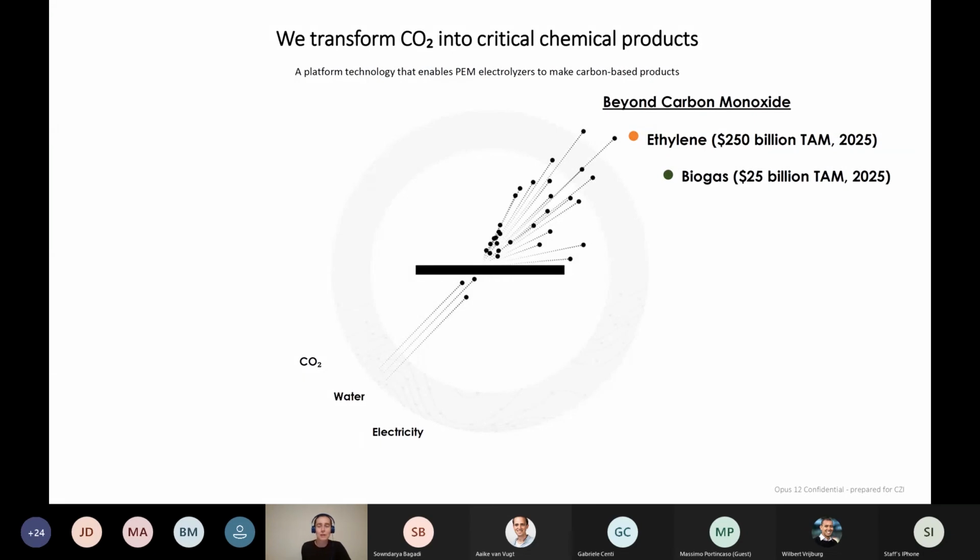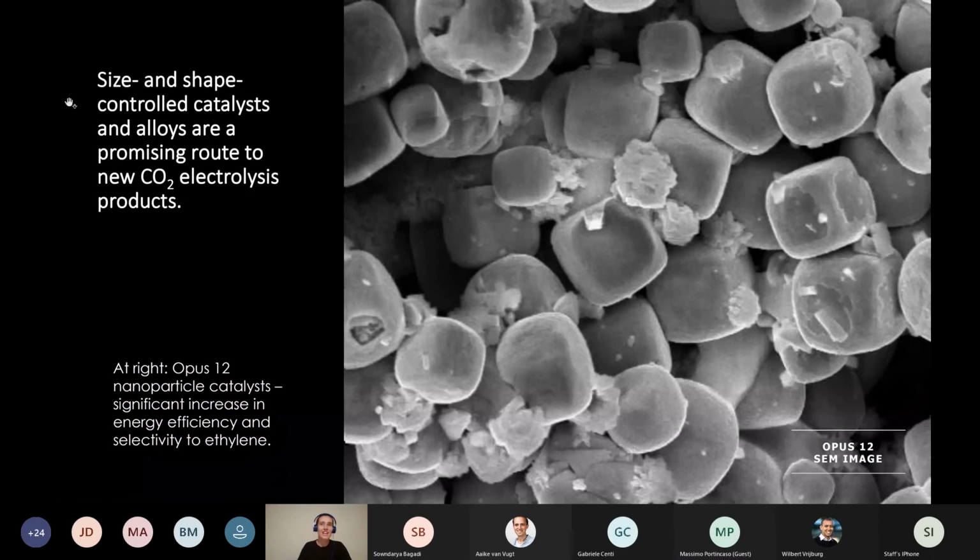But as I said, we are really interested also in moving beyond carbon monoxide to other more reduced compounds. So two products that we're actively working on making right now are ethylene and methane. Methane is a key component in biogas, shown here. And I think one of the challenges in making these more reduced, more complicated products is around the catalyst itself.